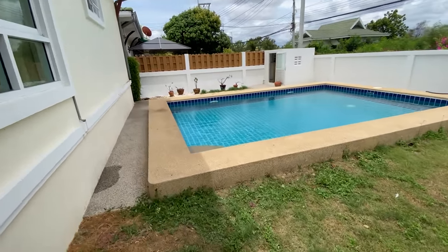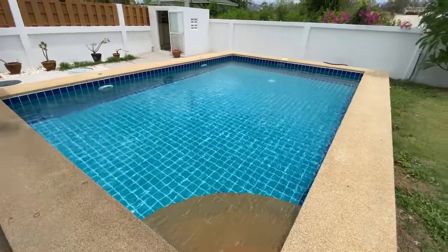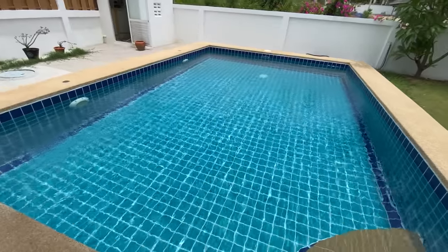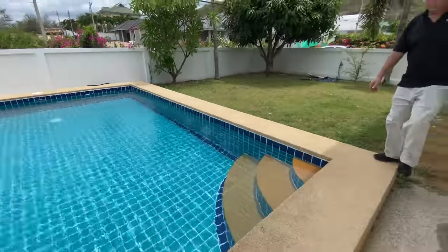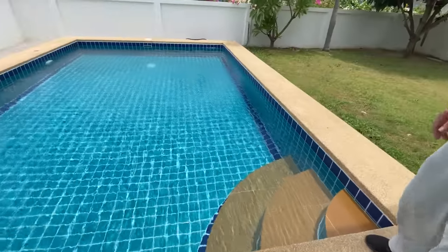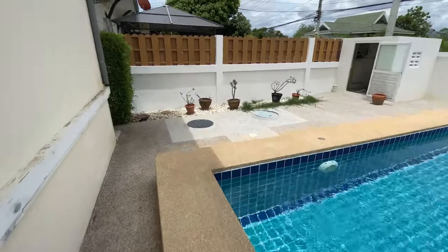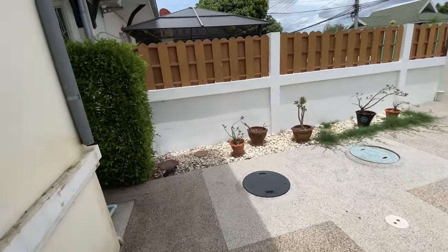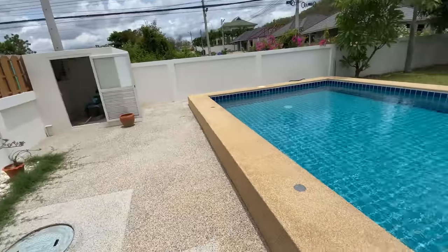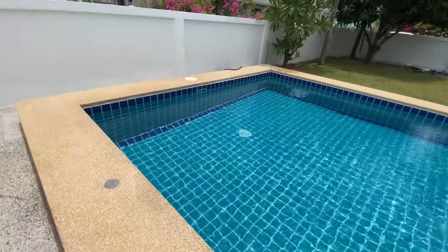Okay, so this is the pool. That's a nice little pool you've got here. Yeah, it's a 4 meter by 6 meter. It's good enough size to jump in and cool down. So 4 meter by 6 meter the pool is, yeah? Yes. And it's 1.20 meters deep. So good for a pool party? Yep. LED lights. All the tiles look good. Looks nice and clean.